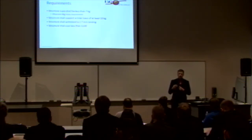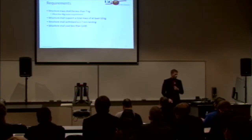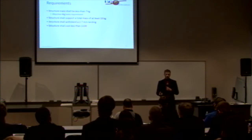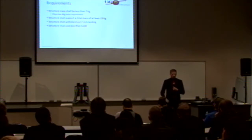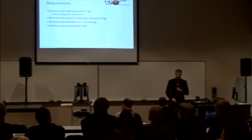We designed our structure subsystem to these 4 main requirements. First being that the structure subsystem itself will have a total mass of less than 7 kilograms. We added an objective requirement onto that of being under 4 kilograms to allow for a working propulsion system. Also, the structure must support the total system mass of 10 kilograms and withstand a landing of 2.7 meters per second. Also, the structure subsystem should cost less than $100.